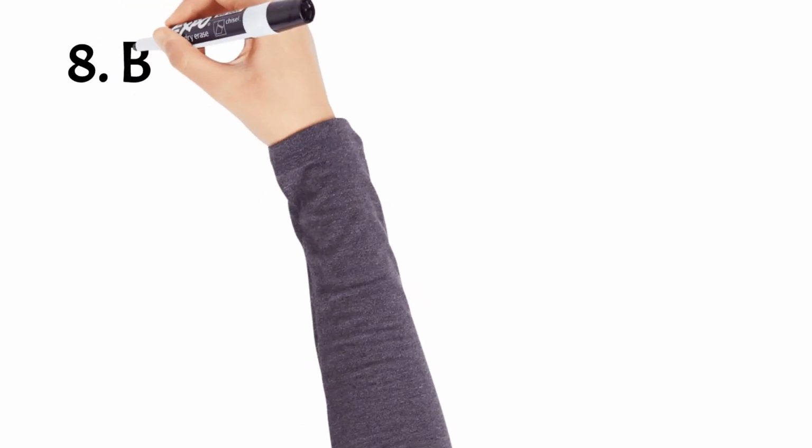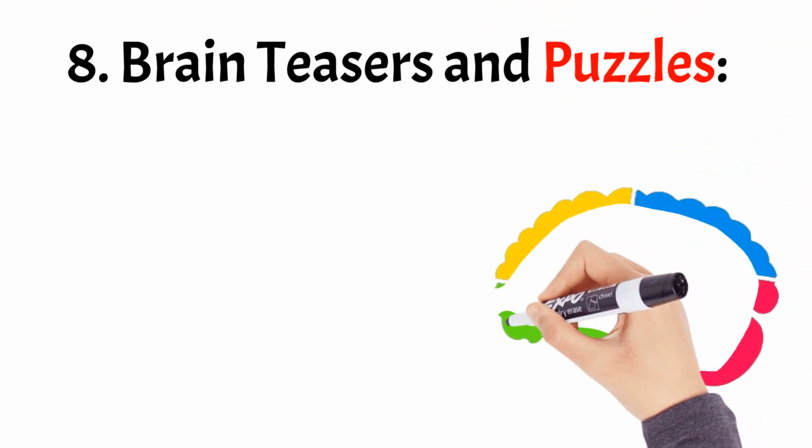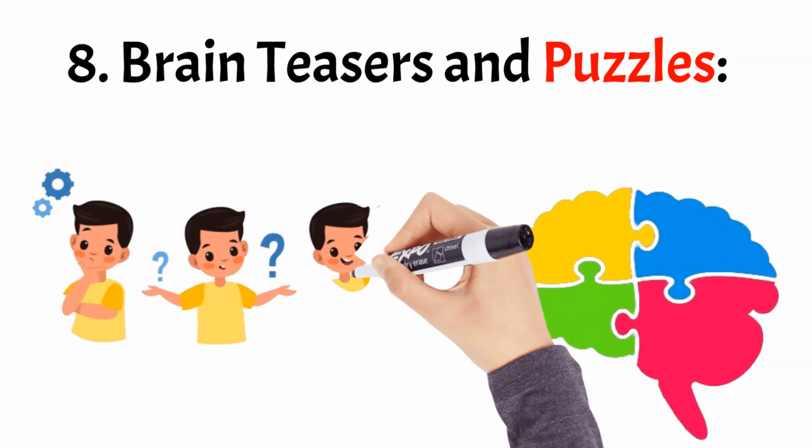8. Brain teasers and puzzles. Put your thinking caps on for brain teasers and puzzles on the whiteboard. We'll challenge your problem-solving skills with riddles, logic puzzles, and more. Are you up for the challenge?